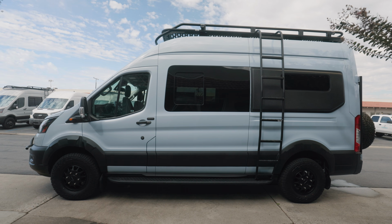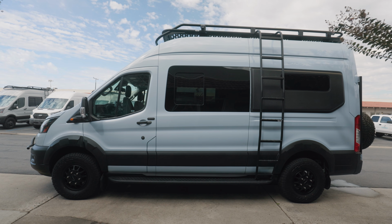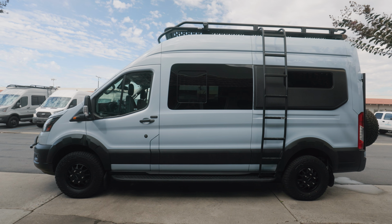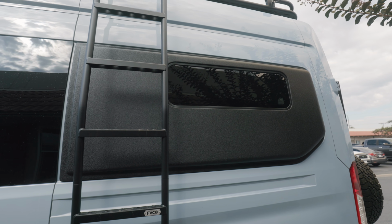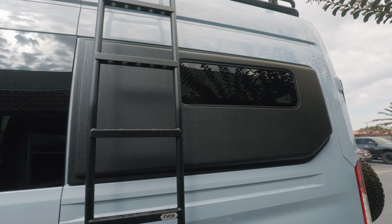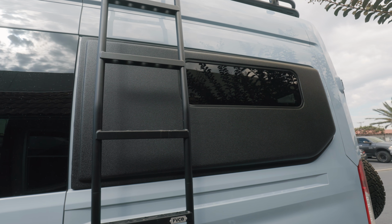So on the driver's side of the van, we've got the Flatline side ladder. That is a Trail-specific side ladder that mounts up perfectly to the Trail side steps. We've got the Space Flare that's texture-coated black with an awning window on this side. So this client wanted an awning window. You can open that when it's raining.